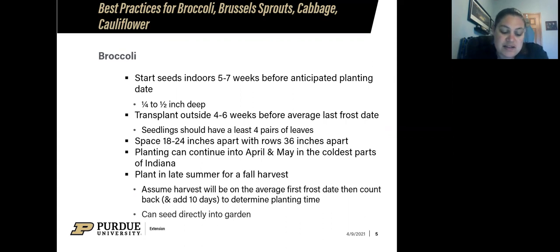Now plants should be spaced 18 to 24 inches apart with rows approximately 36 inches apart. Planting can continue into April and through May in some of the coldest parts of Indiana. Now planting for a fall harvest is done in late spring or late summer. If using transplants, assume harvest will be on the average first frost date, then count back the number of days from transplant to the harvest for your cultivar plus 10 days.